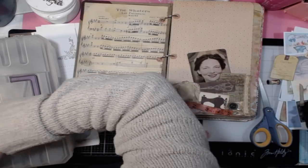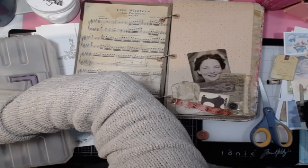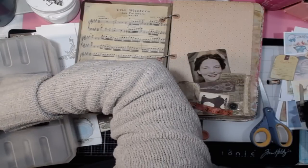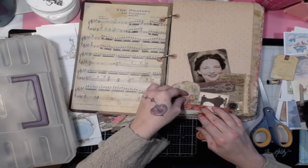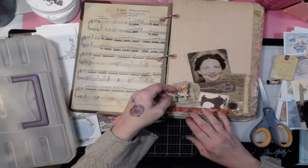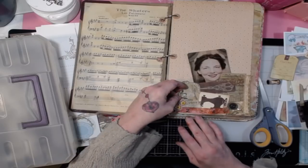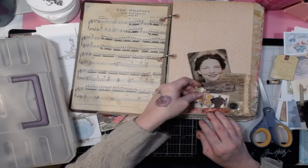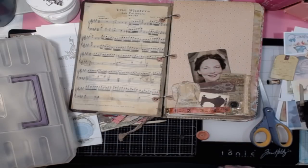Oh, you know what? I could put some flowers. Do I want any flowers over here? Let's go like this or like that. I don't know. I don't like that one. I don't think there's going to be a flower that I'm going to like to put there.